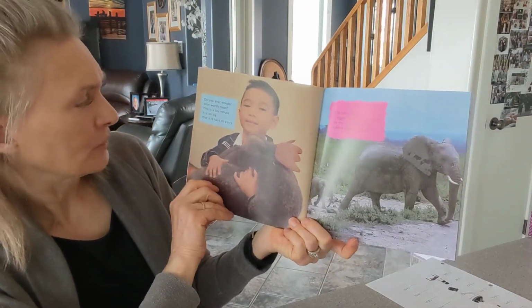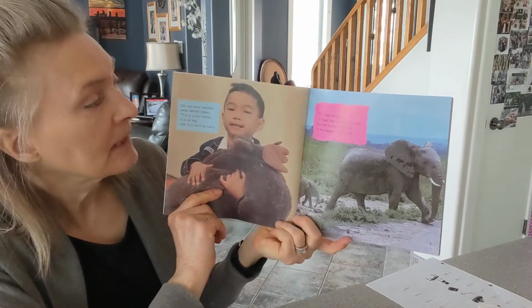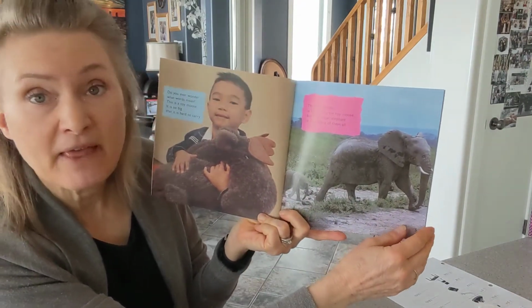Do you ever wonder what words mean? This is a toy moose. It is so big that it is hard to carry. The baby elephant is bigger than the toy moose, but the mother elephant is the biggest of them all.